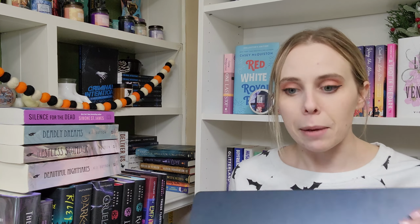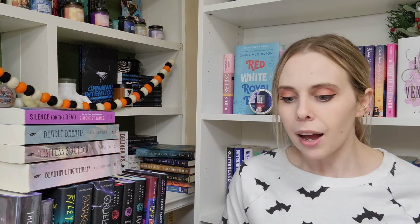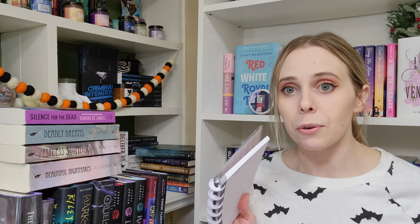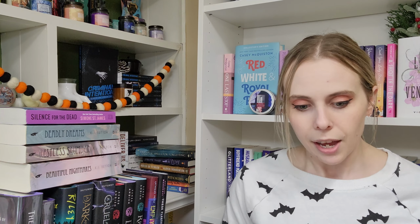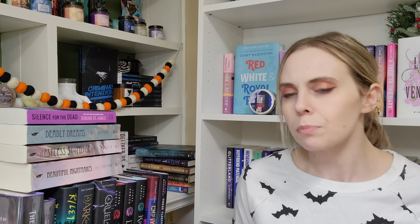So I also have my laptop here because I haven't actually looked at what some of these prompts are. I rolled everything and I wrote down everything that I rolled, and now we're gonna look at it together and see what these mean. So the first one that I got was Green, which is pretty straightforward.